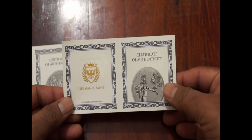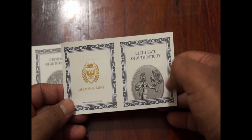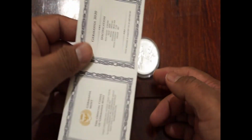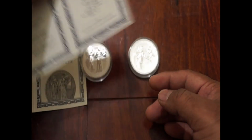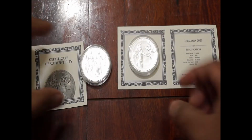On the back we can see the Germania Mint logo and their website details. It's supposed to be folded like this. I'm going to keep it that way, so we will keep this one here. And now let's see the other one.